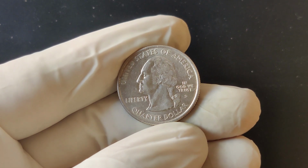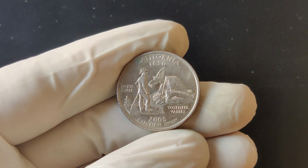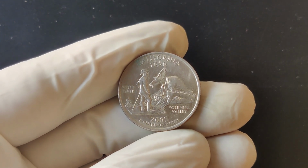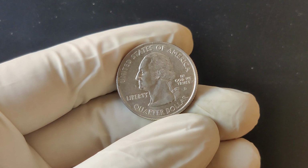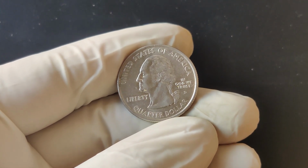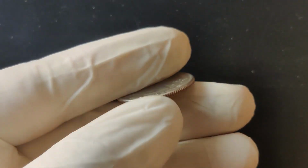If you're lucky enough to own one of these coins, it's worth having it graded by a professional service like PCGS or NGC. Having your coin officially graded and certified can significantly increase its value and make it easier to sell at auction. So how can you find one of these valuable coins?